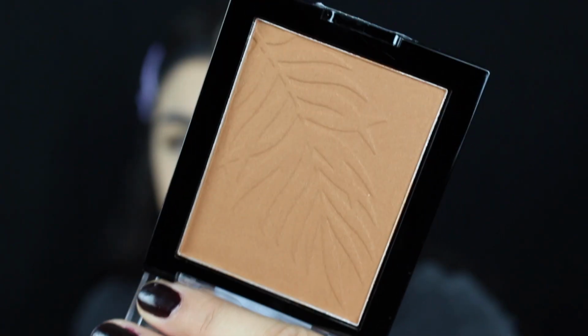This is the shade Wet Shady Beaches. It's not a total matte, but it is a little bit warm. Oh yeah, that is a warm bronzer. This is definitely not a contour shade by any means; this is definitely a bronzing shade. It is very warm, a little bit orange. I'm not sure if you guys can see that, because I don't know what's going on with my lighting today.